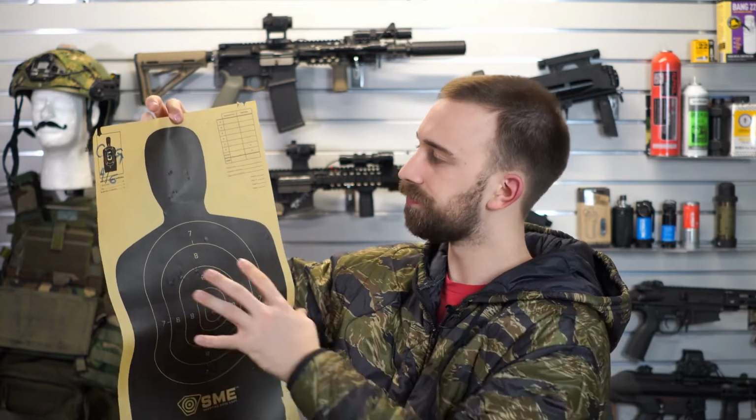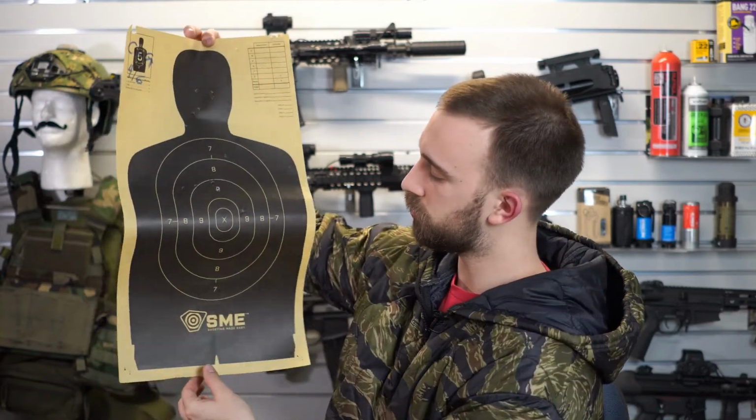So we did have a little bit of an issue at 100 feet using 0.25s, if I recall correctly. So overall, I would have to say at 330 feet, firing at 0.25, that's pretty decent, especially with some of those older internal parts that are coming from the original GC series of rifles. That's still really, really good results.